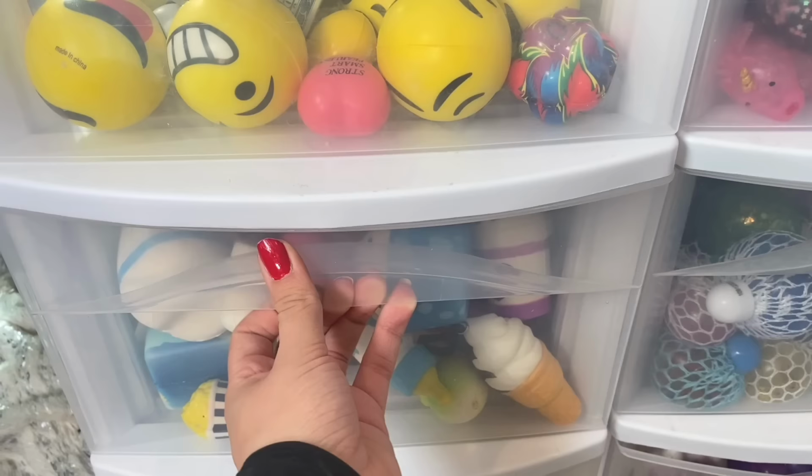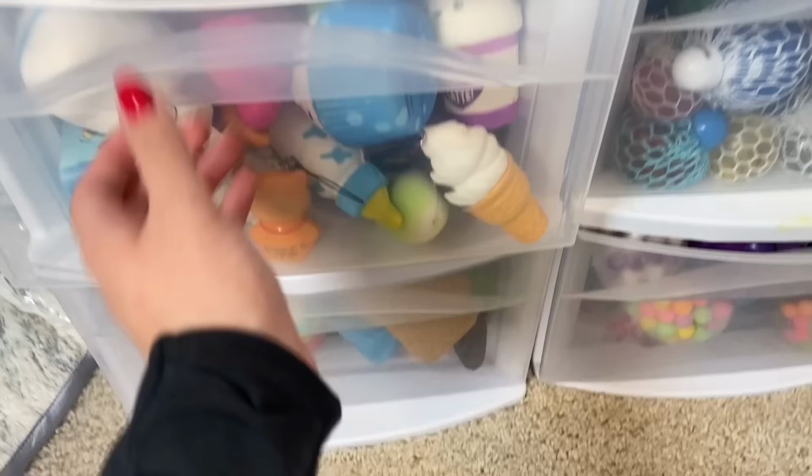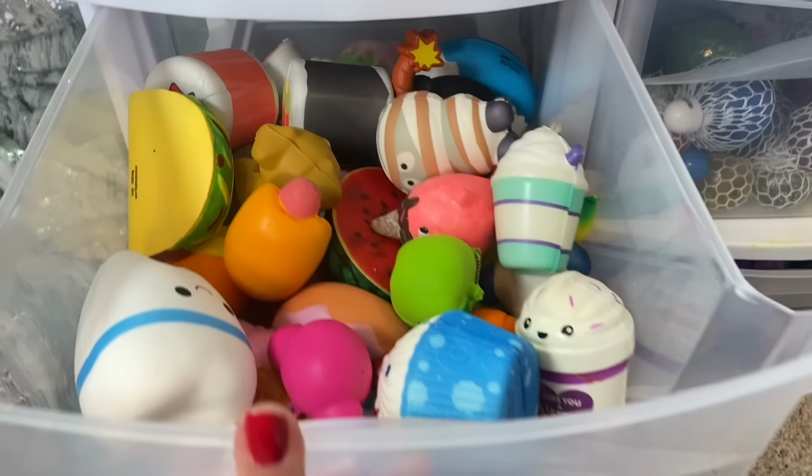Moving on to the second drawer down, we have so many slow rising squishies, and these are my small to medium ones. And I'll just tell you guys real quick, the bottom drawer has my large slow rising squishies, but we'll do one thing at a time. So I'm gonna point out some of my favorite ones in this drawer.